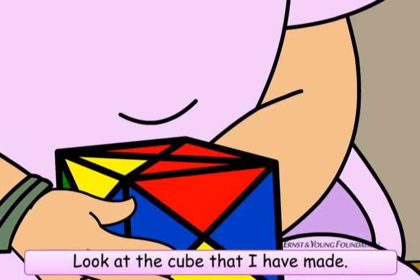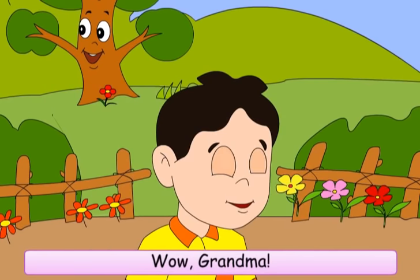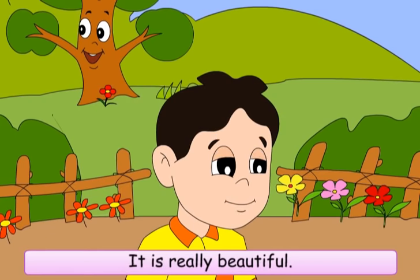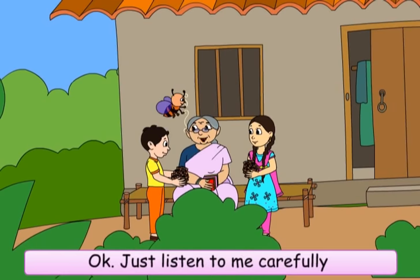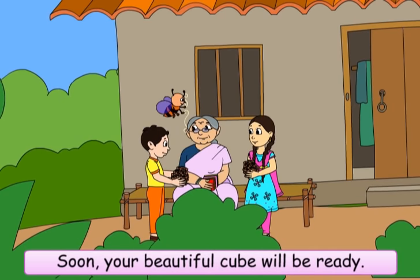Look at the cube that I have made. It is really big. Wow, Grandma! How did you make such a big cube? It is really beautiful. Grandma, can you please teach us also to make this? Okay, just listen to me carefully and keep doing the steps just the way I do it. I will also help you do it. Soon your beautiful cube will be ready.